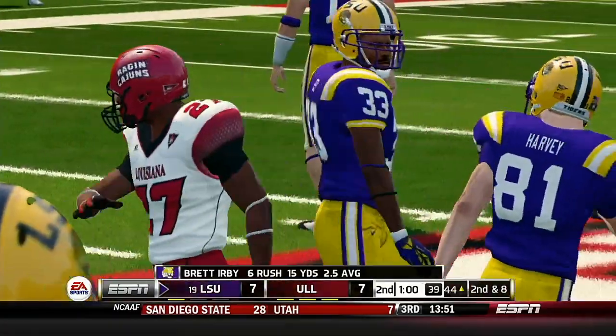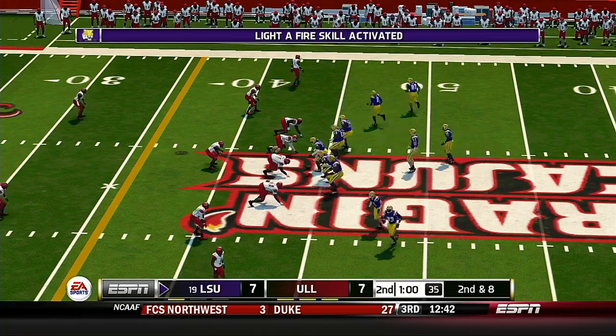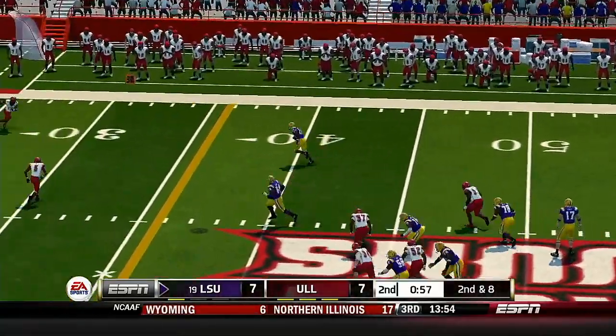The Tigers are going to call their second timeout. A 2-yard run by the halfback. One thing about this linebacker over the years that separates him from the rest are his instincts and ability to make the play. That's a nice tackle by the senior.